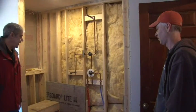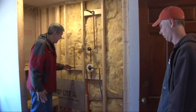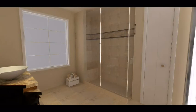Now, I know you didn't do the plumbing or anything, but is it kind of hard for you? Because I'm assuming this is going to have a bunch of sprayers on it, right? Yeah, the more cuts, the more time it takes. A lot of sprayers? No, it's just going to be a shower head and a handheld. Oh, I get it. There's a handheld, and then there's a regular shower head at the top.